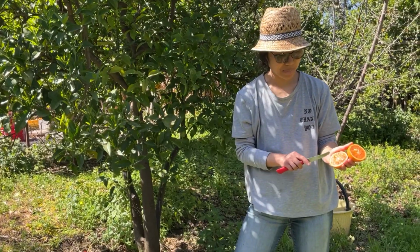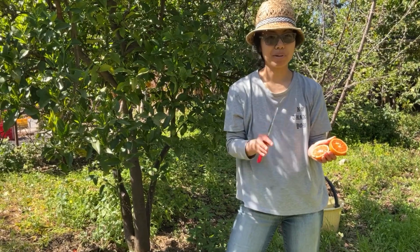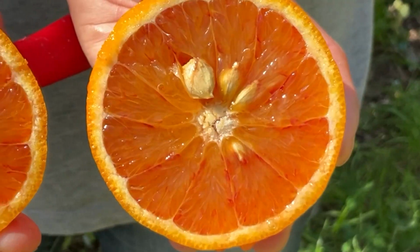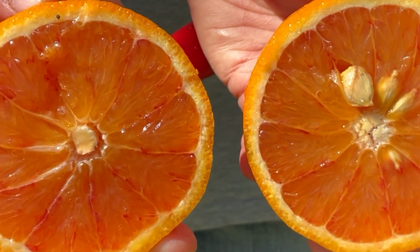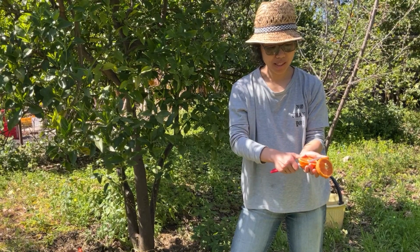This time is a bit different. That one is just a completely vibrant orange, and this one you can see streaks of red. It's like a little bit of blood, so that's why we call it blood orange. And now we're going to taste it.